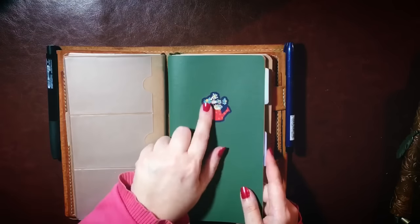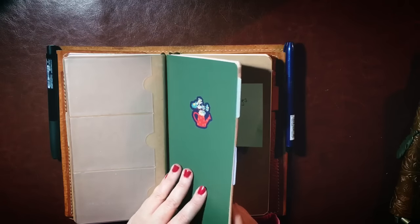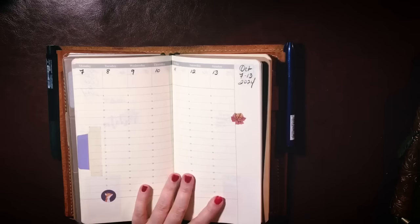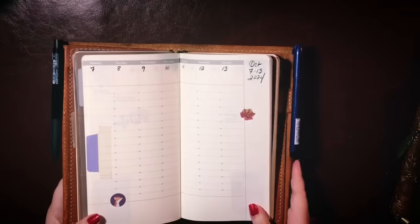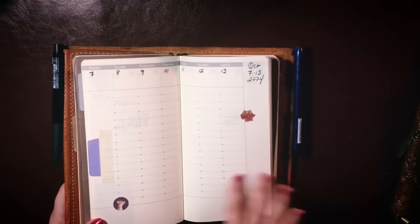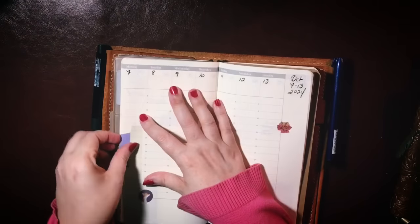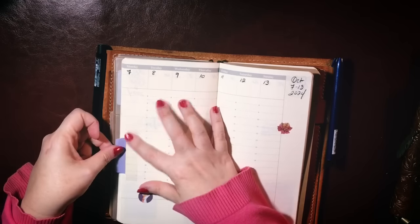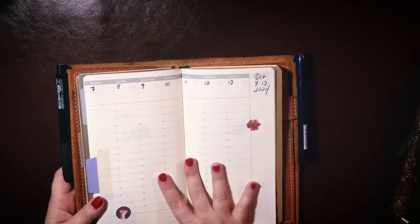I have decorated mine with a sticker. I am on my 8th one of these. I've been using them for several years. I really like the paper. I like that I can use watercolors and pens and markers and all that good stuff, and it doesn't bleed through unless it's a big bold Sharpie. Everything else is fine. I can use my favorite stickers with it. I can use my little tabs here. These are from Avery. They're repositionable tabs. And it's my happy place as a planner.